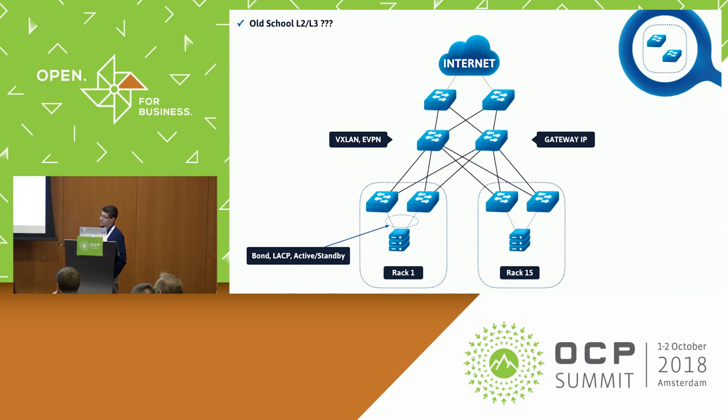In this case, we use VXLAN, which is supported by most ASICs. So VXLAN encapsulation is done by the hardware. We use EVPN, so we forward VXLAN signaling information through BGP.